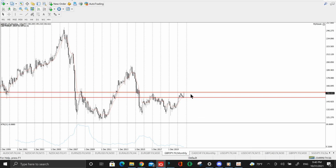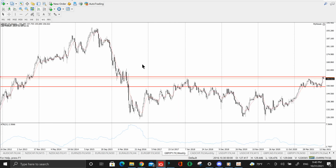So I want to pay attention to that range because on the monthly scale, we don't really need to pay attention to anything else. We can see what's going on, and I just wanted to box out the region that we'll focus on. So let's go into the weekly time frame to mark this up some more. So you guys can see it's about 750 pips, that range. That's a lot of pips if you're going to go to the downside.